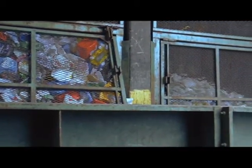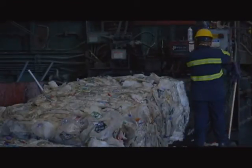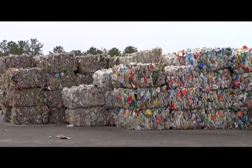Here you can see the switch from naturals to colored plastics. To ensure quality, if a bale seems to be over-contaminated, it will be split apart and sent back into the system to be resorted. Plastic and metal bales can be stored outside until sold.